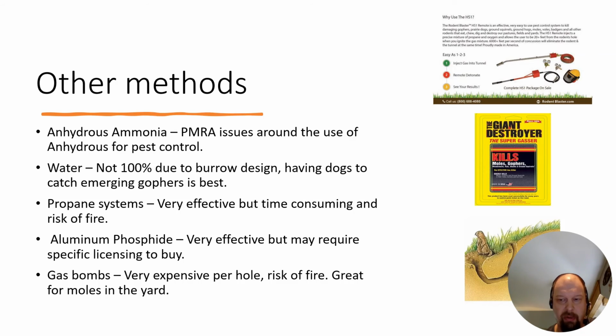You can pour water down a hole, nothing happens, nothing ever comes out. They just stay in their little air pocket until the water level goes down. And the ones that do emerge, if you don't have a dog ready to catch them, they'll quite often just run to the next hole and disappear again. Propane systems are very effective, but they are time consuming and there is a risk of fire. There have been a few high profile fires started by those.